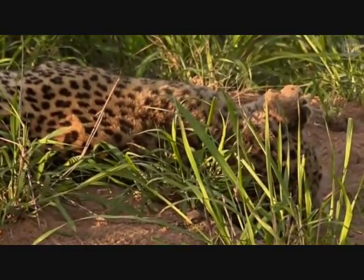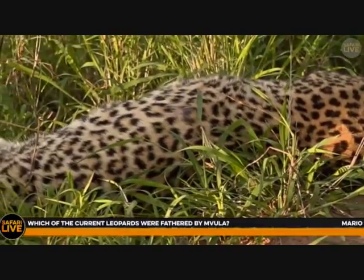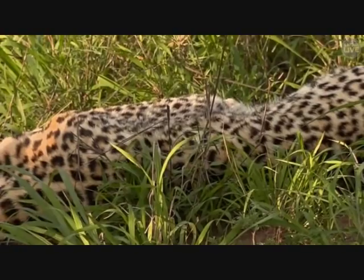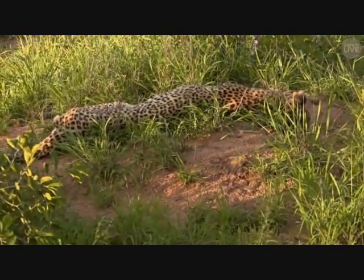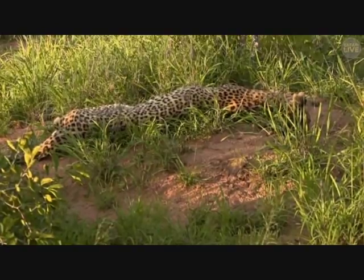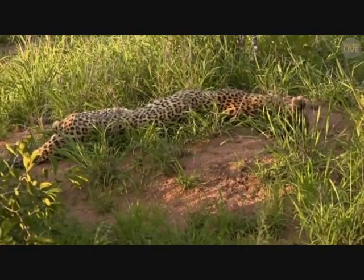Mario wants to know which of the current leopards were fathered by Mvula. Now, Mario, difficult to say because we don't know 100% all of them, but what we think is that Quarantine and Kunyuma are both from Mvula offspring. Then Shavambalan and Shavinzi was undecided. It could have been either him or Jordan. Then Tumba is also a sneaky one, which would be interesting. I just want to know for my own sake. Torchwood is also from Inkanyeni, is Mvula's offspring.